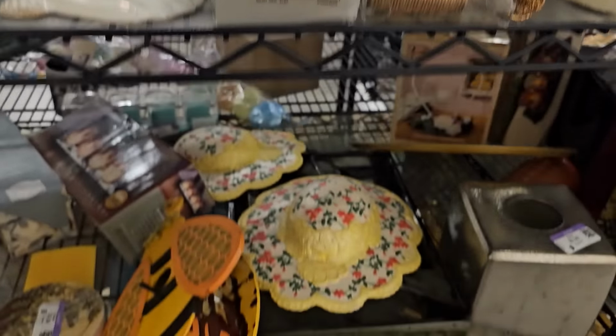Ooh, but it's very, very heavy, so I think we'll leave it on the shelf. This looks like stained glass, but it's actually painted glass, and it's peeling and coming apart quite badly, so we'll leave it. This is a vintage wooden step stool.